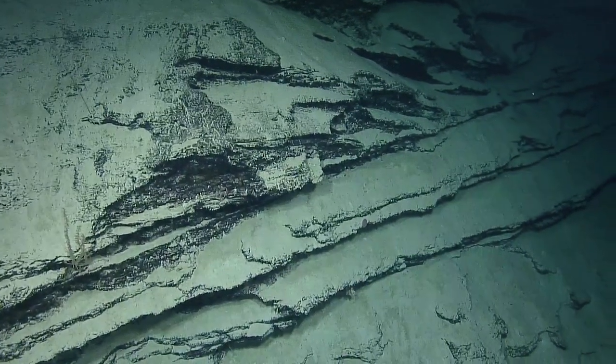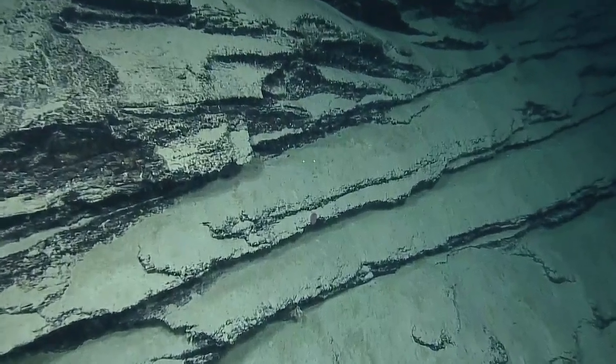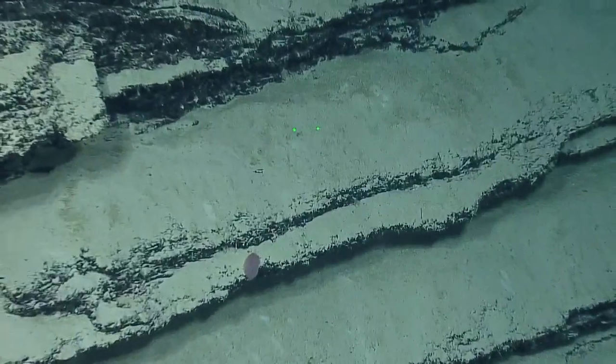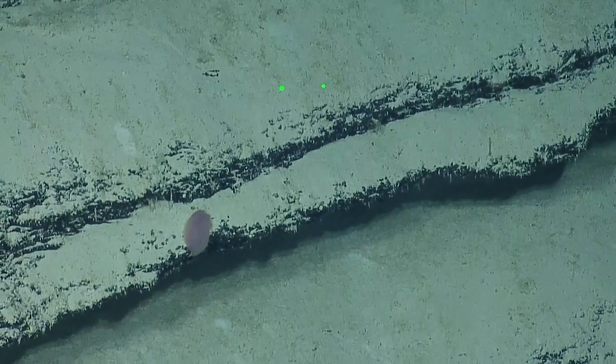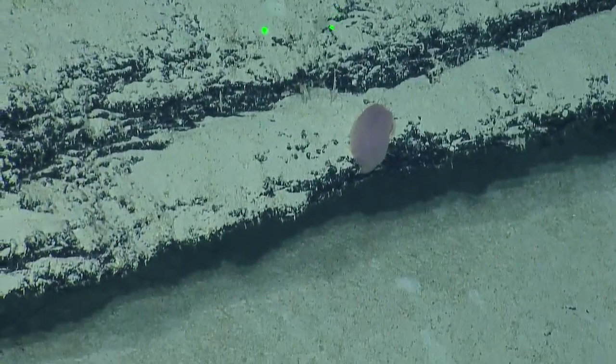Is that a holothurian down there? Go for zoom. Yes. Okay, go wide.